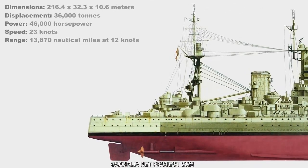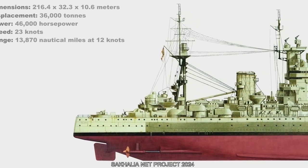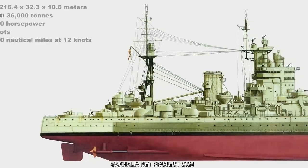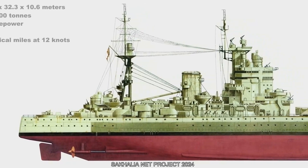With a standard displacement of 36,000 tons, the HMS Nelson had a length of 216.4 meters, a beam of 32.3 meters and a draft of 10.6 meters. With an engine power of 46,000 horsepower, the HMS Nelson could achieve a maximum speed of 23 knots, and with her load of 3,815 tons of petrol she could travel 13,870 nautical miles at a speed of 12 knots.